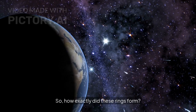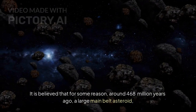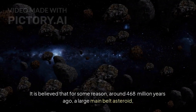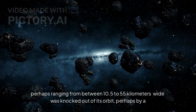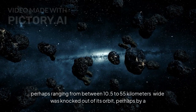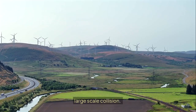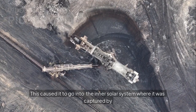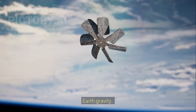So, how exactly did these rings form? It is believed that for some reason, around 468 million years ago, a large main belt asteroid, perhaps between 10.5 to 55 kilometers wide, was knocked out of its orbit, perhaps by a large-scale collision. This caused it to go into the inner solar system where it was captured by Earth's gravity.